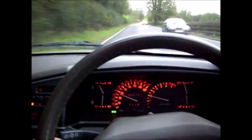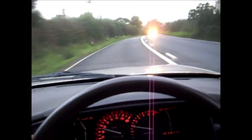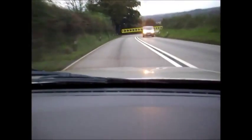It has to be said, there are at the moment precious few Rover 800 videos on YouTube. So here is one of mine, using obviously a fixed camera, as you can tell by the way it's fixed, and going around the bend there.